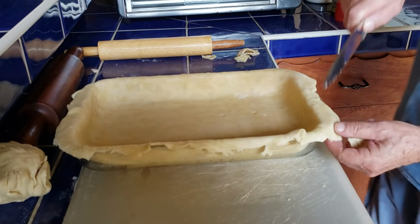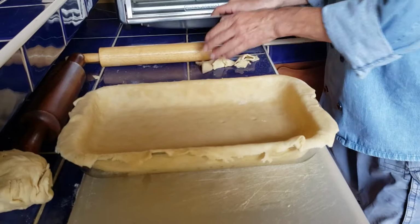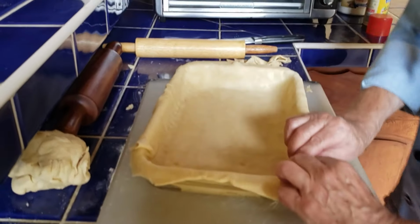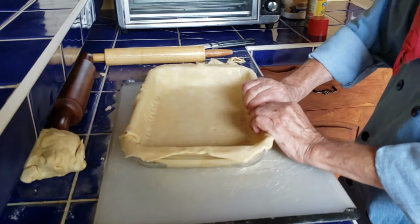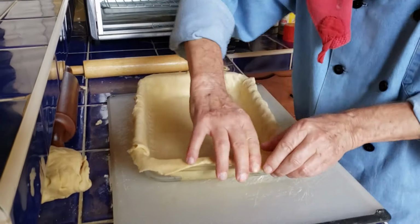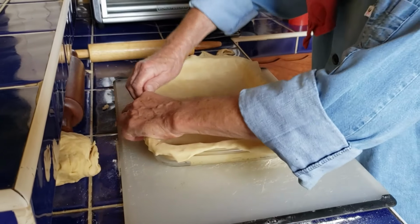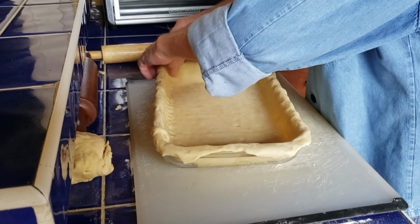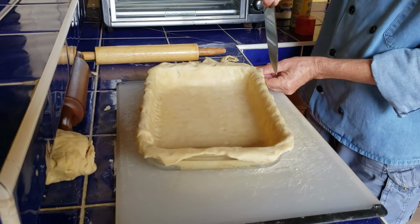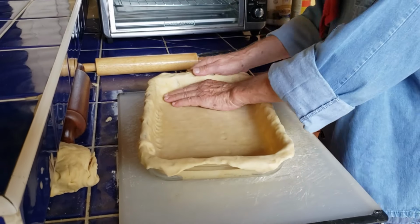That keeps it down. Now, normally when you put this in the oven, it usually takes about 10 minutes to bake at around 300 degrees Fahrenheit, and then you take it out and let it cool for a little bit before you fill it with your filling.